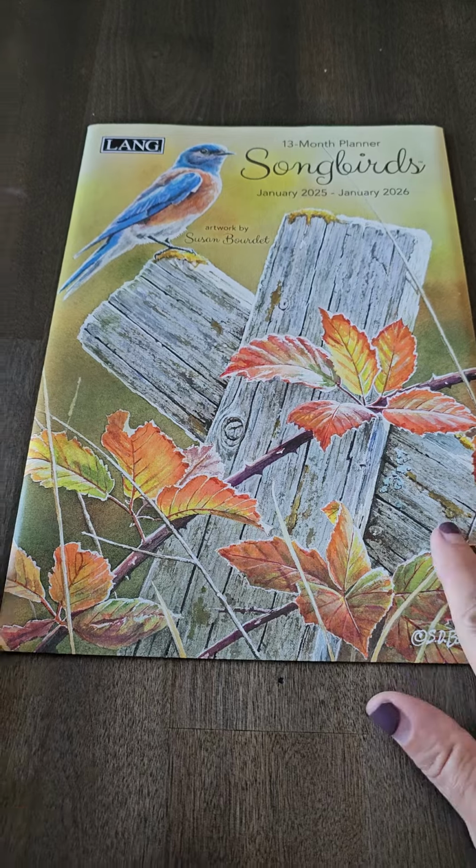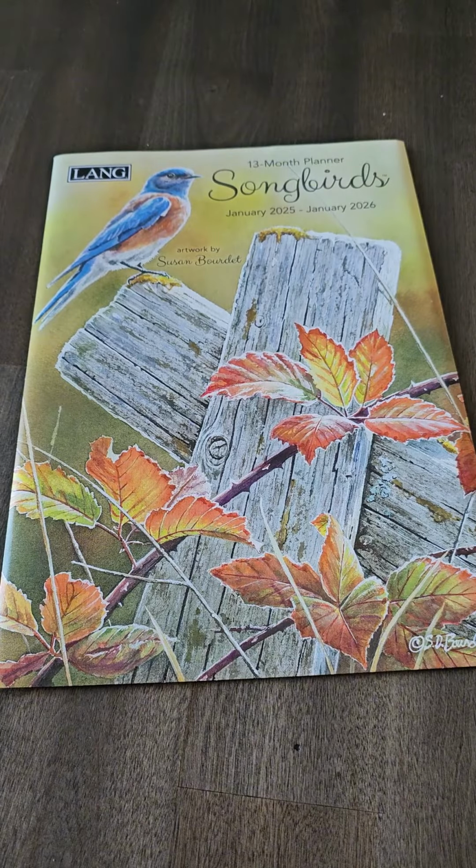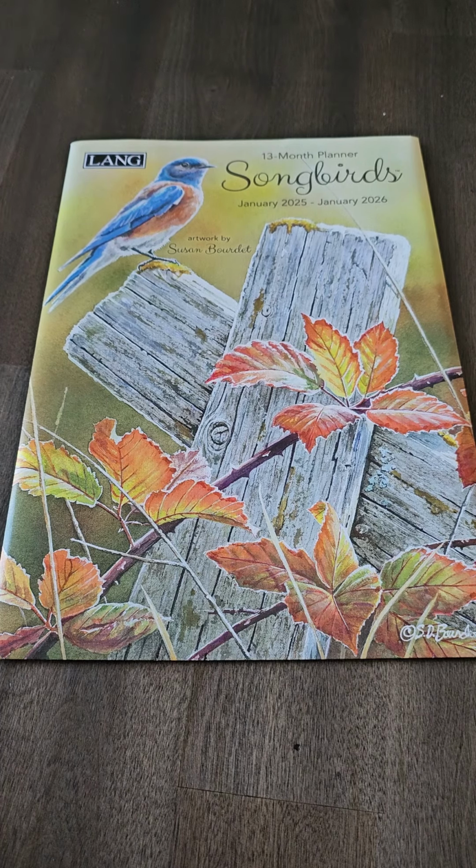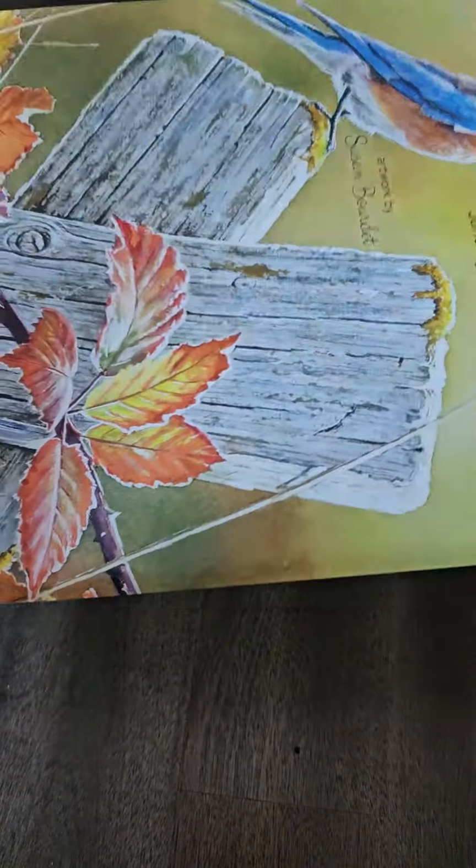I just received it. It's actually a 13-month planner by Lang, and this is the Songbirds edition. Lang is known for their beautiful photography and illustrations, and because of that, the most difficult thing is to choose a particular calendar theme. I chose Songbirds. It goes with my decor. So let's take a look at this.